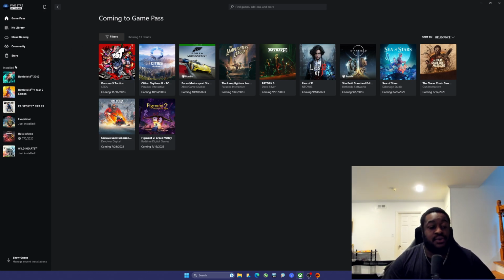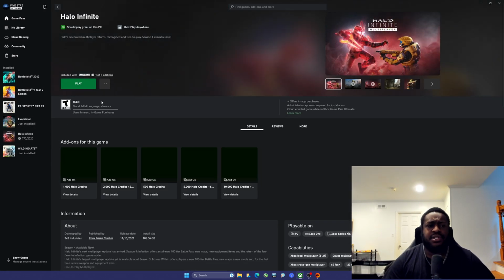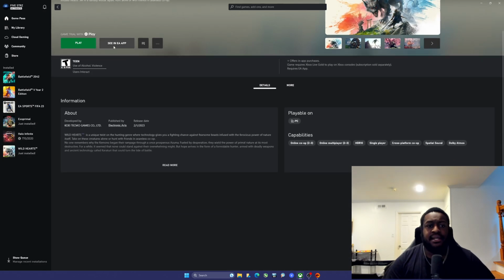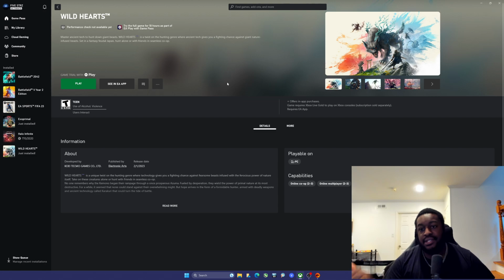Then you got the regular store, and again, anything you download, you can just find it right in this panel. So here is a game I downloaded with Game Pass. The rest, actually this one too, I downloaded the campaign to do a benchmark here. But see, it will say see in EA app. So that means, of course, I got to jump into the EA app to get that.